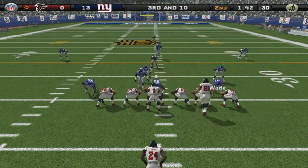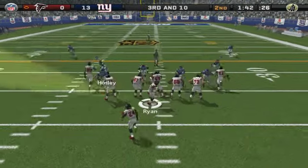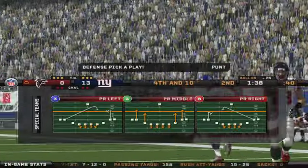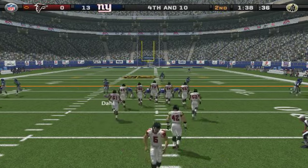Number 80, the motion man. Here I go. Don't stop that motor. Watch the outside. Don't make a play. With the pass, this one falls incomplete. Number 83 was the intended receiver on that play. Number 41 with the coverage.